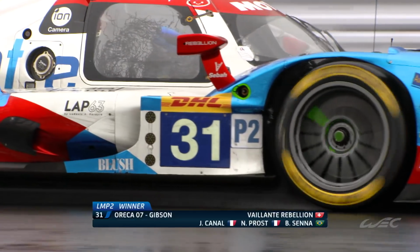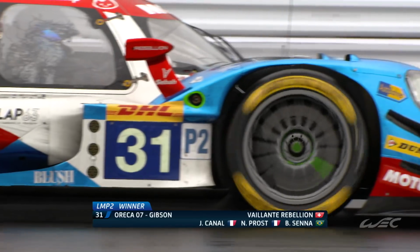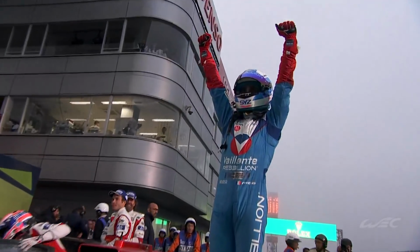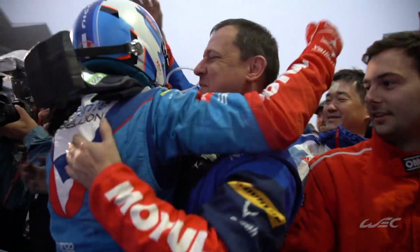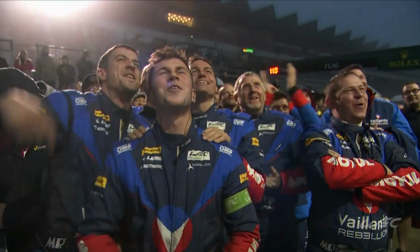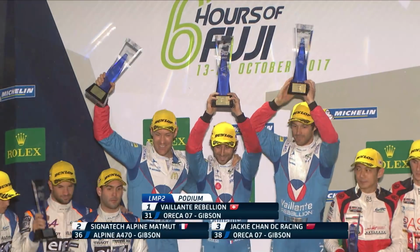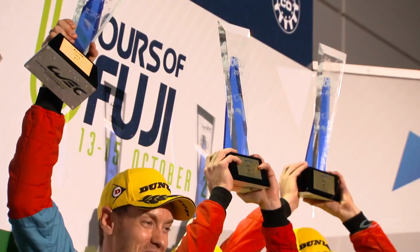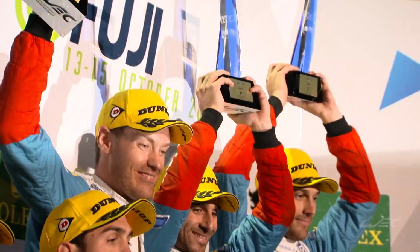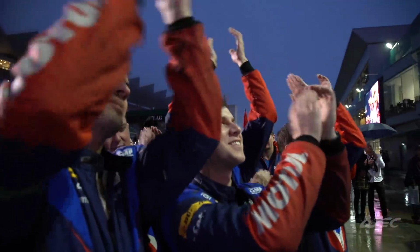In LMP2, the 31 Vaillante Rebellion never looked like losing, leading from the first corner to the last, with the exception of their pit stops. A triumphant return to the top step of the podium. Jackie Chan DC Racing's number 38 car ended up in third place, Signatech Alpine taking second. The 31 car's victory was rarely in doubt.